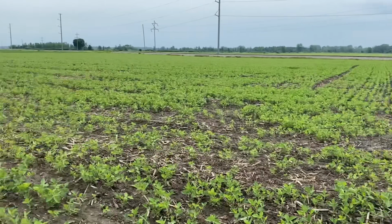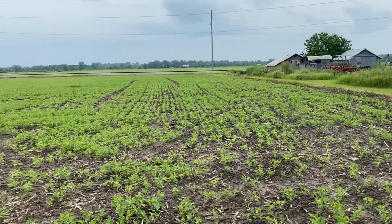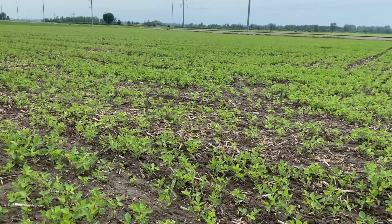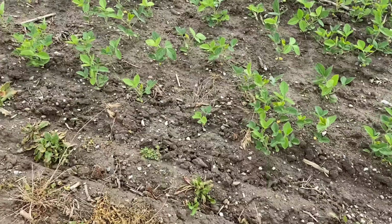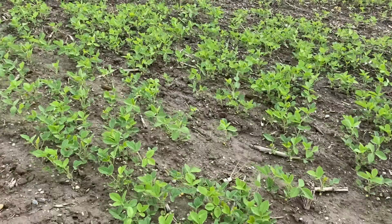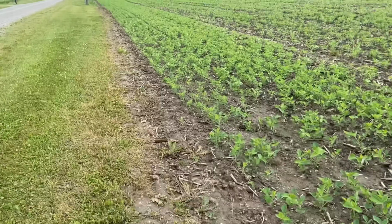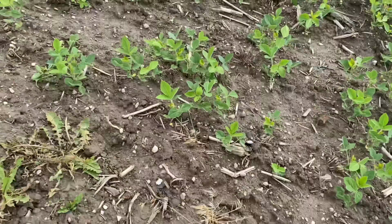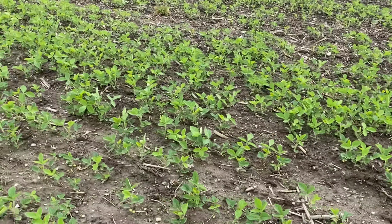Seems like my stand is about exactly where I want it to be for something that's drilled, not rode, so good. I think my spraying did its job. All the weeds, yeah, you can kind of see where I went along here. The weeds are all clearly dying except for some of them.